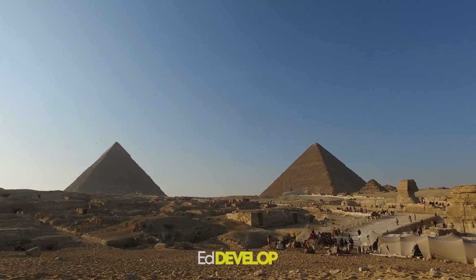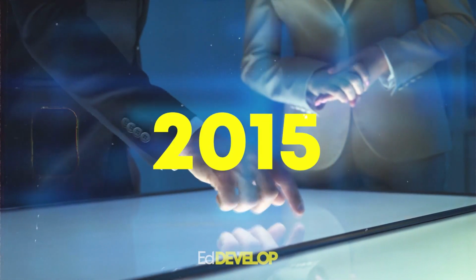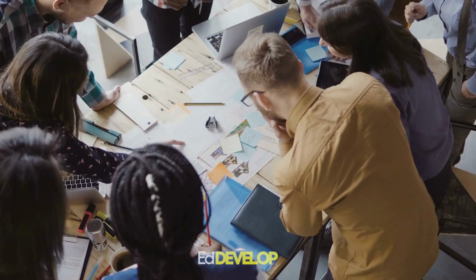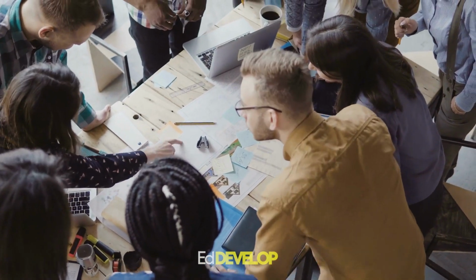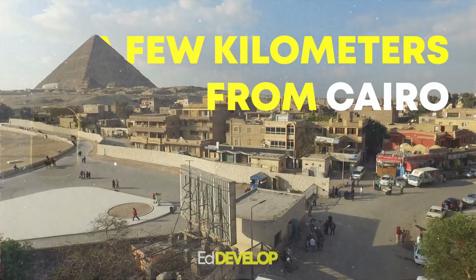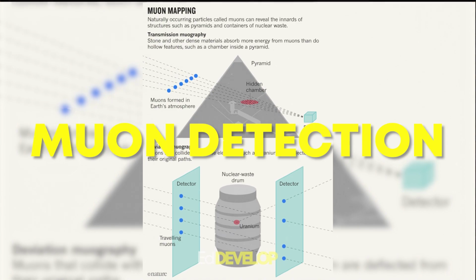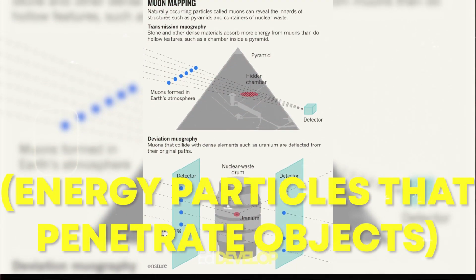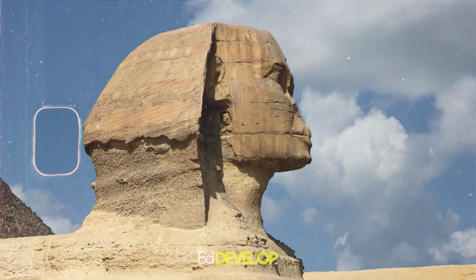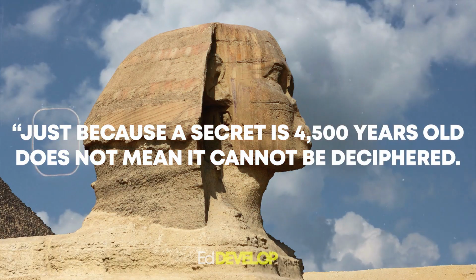It is certainly one of the most promising results of Scan Pyramids, a project launched in 2015 with the mission to study for the first time the interior of the trio of pyramids that remain standing on the Giza Plateau, a few kilometers from Cairo, using non-invasive methods such as muon detection, energy particles that penetrate objects, infrared thermography, or photogrammetry. Their motto was already revealing: just because a secret is 4,500 years old does not mean it cannot be deciphered.